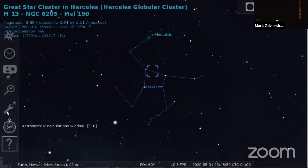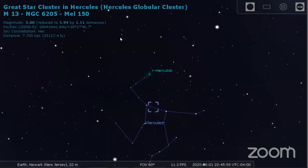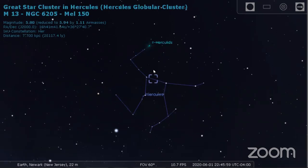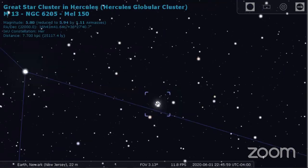So does that zoom in closer where you can actually see M13? Well, let's see. I don't remember. Let me see if I can zoom in here a little bit. There we go. Whoops. It's a little jerky because I'm trying to run Zoom and Stellarium at the same time.